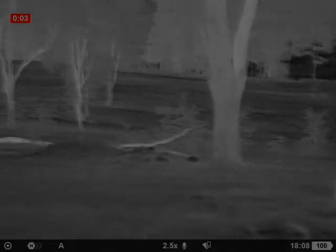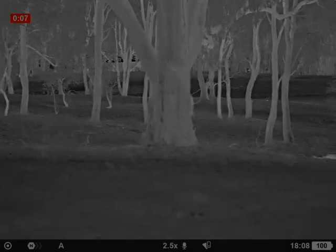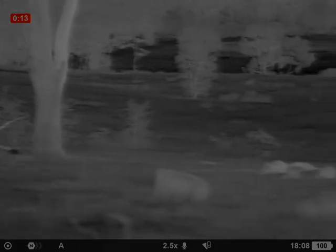Alright, so I've got a thermal. This is a Pulsar Telos XP50 with laser range finder. First time using it. I'm out at a bush property, so we'll see what happens tonight.